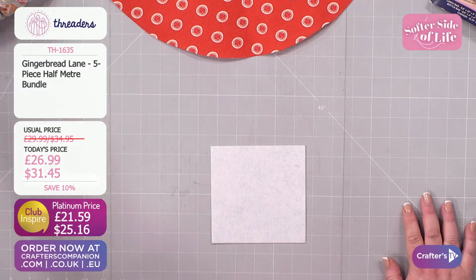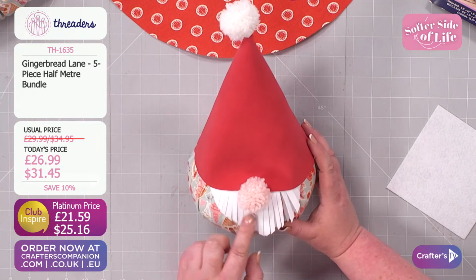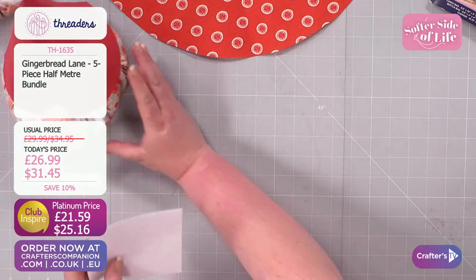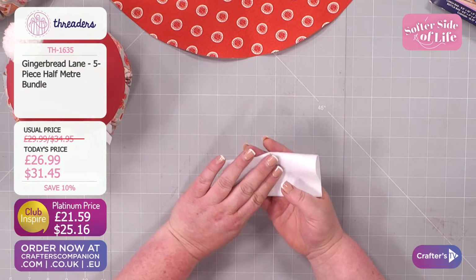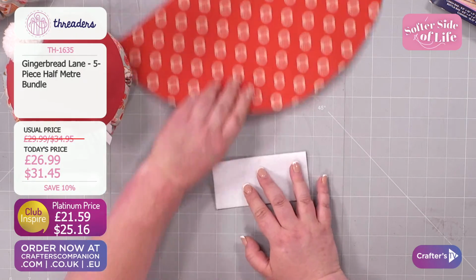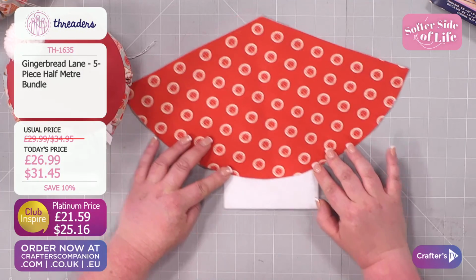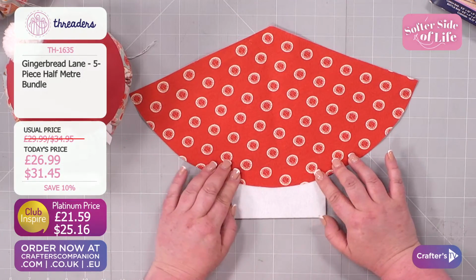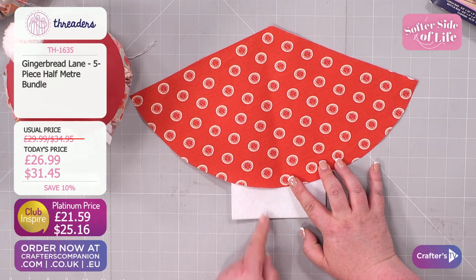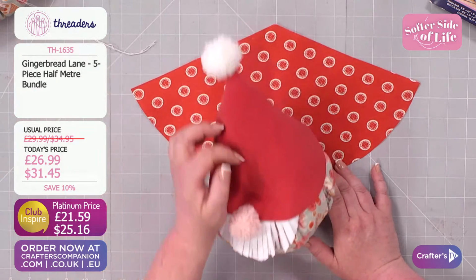Right. So the other thing, if I bring in this one here, on mine here, I've done a little beard, and all I did with that is I got a piece of felt, and I just folded it in half like that. Then I'm going to stick it to the other side of the hat, about centre. Once you've got it on, you can then trim it with your scissors, just little snips, just to get all of those tassels.